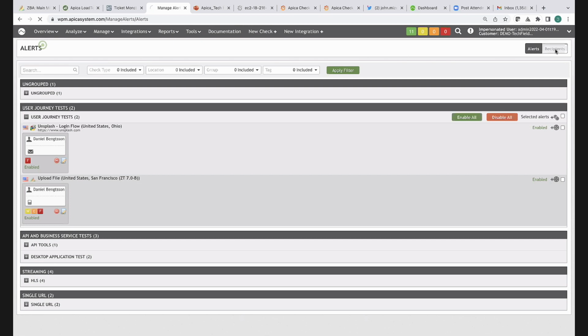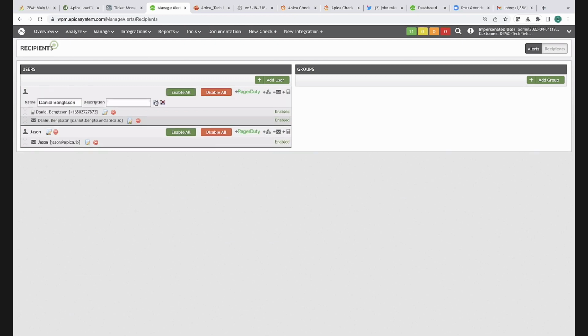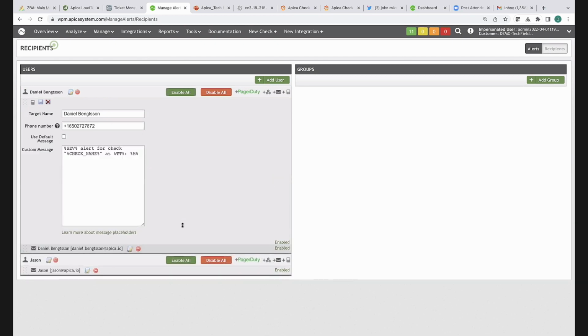One thing worth mentioning as well is when you set up your recipients, the targets for this, if you're sending to ServiceNow or you're sending a text message, you can go ahead and customize the message that gets sent. We have a default message. In this case, it says the severity for this check, the check name, and when it happened is, for example, fatal. But you can add whatever data you want in this alert message.